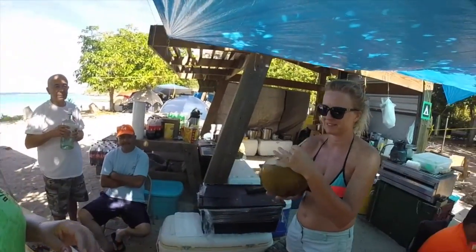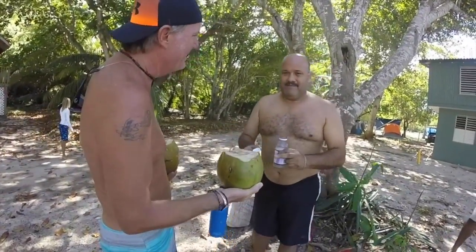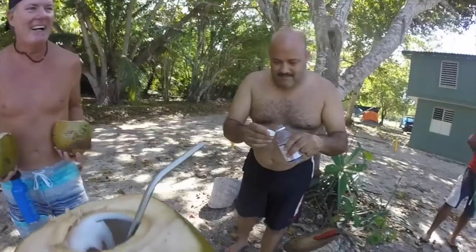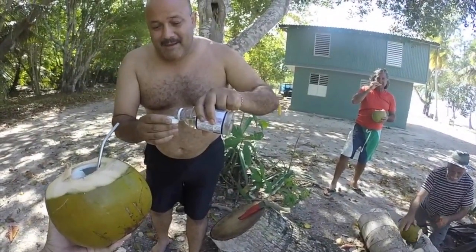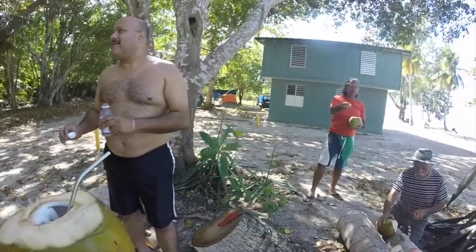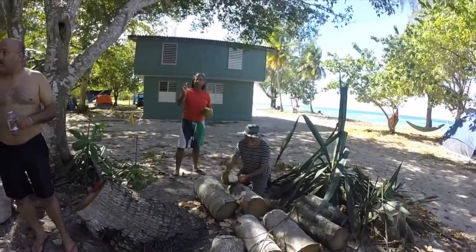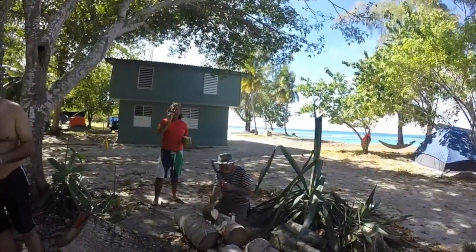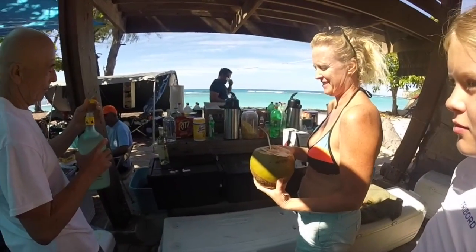While Krista and I were getting Bacardi in our coconut, the boys were getting something a little bit stronger in theirs. Okay. Oh, this one has Bacardi. What is this? Pitorro de aquí, curado en coco. Pitorro de Puerto Rico. Okay. Pitorro? And then they wanted us to try something else.